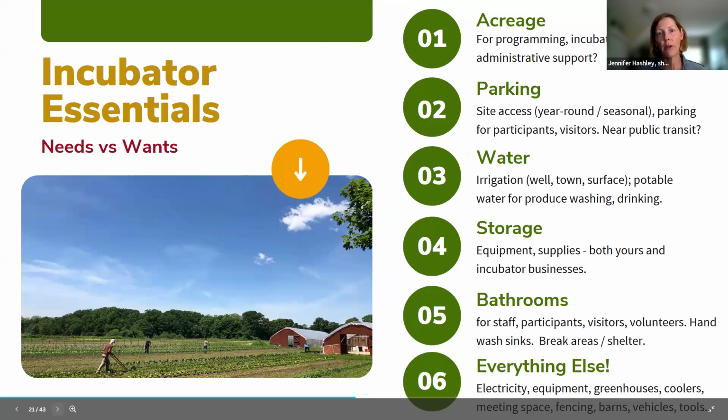That can mean 30 different people coming and going in different cars if there's more than one person associated with the business. You might have visitors, volunteers, other folks. Obviously, utilities, water, huge, whether it's irrigating, washing crops, potable water, having storage for all the stuff, not just your stuff as an organization, but the stuff the farmers will accumulate and bring to the site. How is that going to be stored and managed?